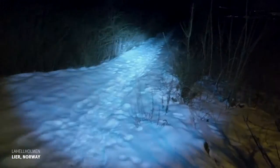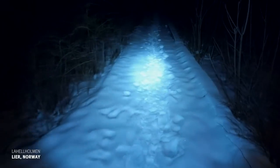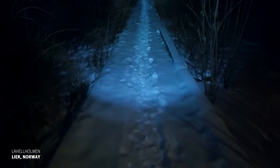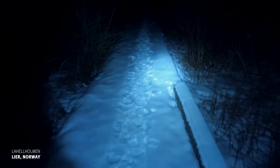Oh, okay. So this is the bridge. It's very narrow. You cannot drive over here, so the only way to come over to the island is to walk. And there are some trees and some bushes.